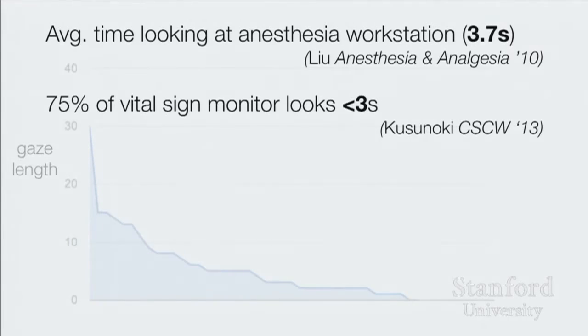Other people were looking at head-mounted displays, and they looked at how much time anesthesiologists spend looking at these workstations to determine how drugs are getting infused and so on. And so again, it's about 3.7 seconds.